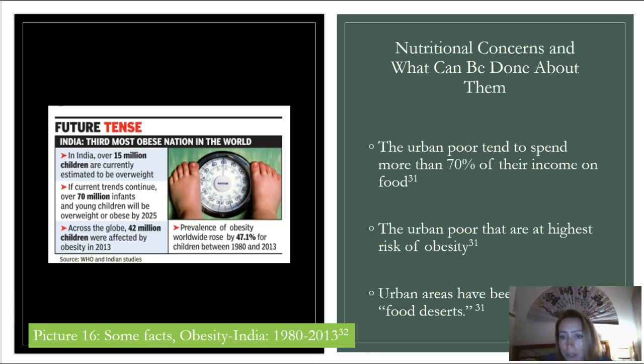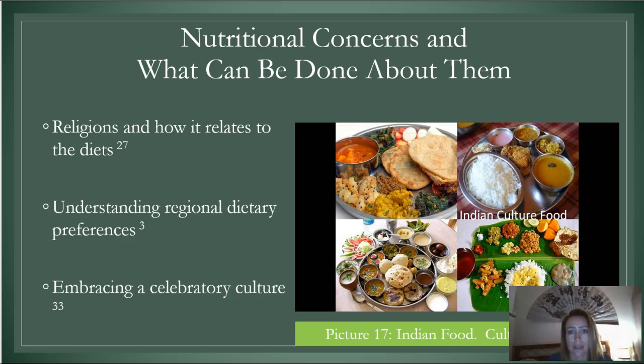So you can see in my little picture over here, in India, over 15 million children are currently estimated to be overweight. Across the globe, the prevalence of obesity, this is what really surprised me, the prevalence of obesity worldwide rose 47.1% for children between 1980 and 2013. If the current trend continues, over 70 million infants and young children will be overweight or obese by 2025, which is way past acceptable. So we need to really work hard and get on that, and promote learning behaviors through cultural adaptation or cultural learning. So this is what we can do about this.